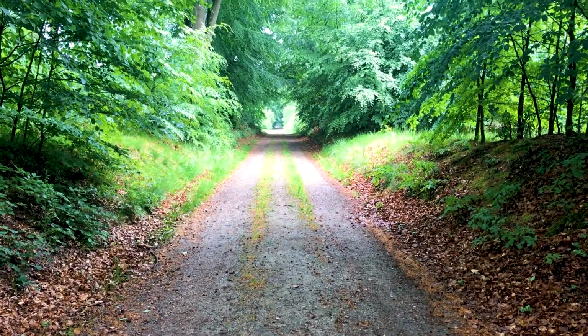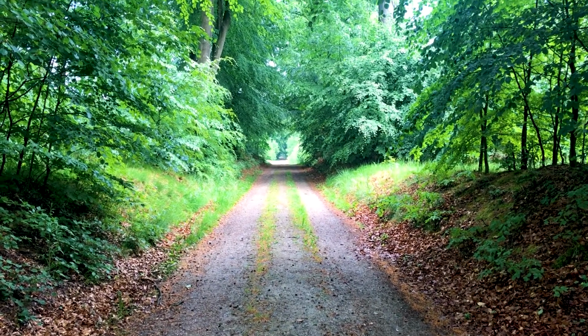So this is the Parforce hunting landscape, and it's one of the more esoteric World Heritage sites that we've been to. It's essentially a huge hunting area north of Copenhagen, and it's an expression of the 17th and 18th century monarchs' absolute power and dominion over both man and nature. There's some really interesting stuff here to see, so let's check it out.